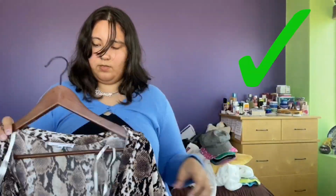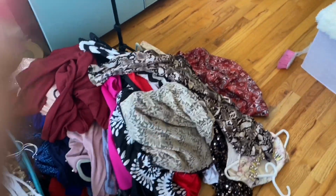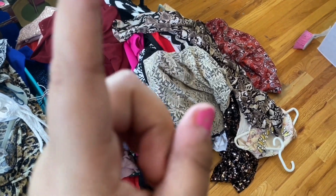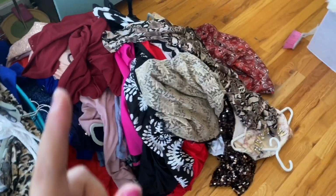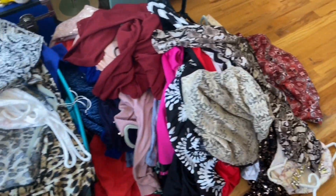Let's make this an artsy podcast of sorts. Yeah? You feel me? Okay, so this is the pile of things that I'm going to keep that I need to figure out how I'm going to organize and fit in there. Maybe I'll put some of them in storage. Who knows? Because not all of them fit me at this point.